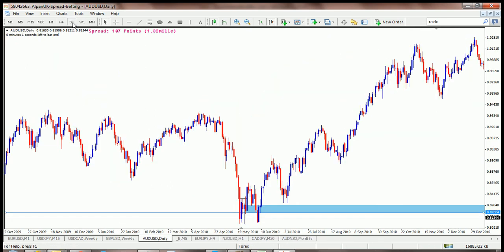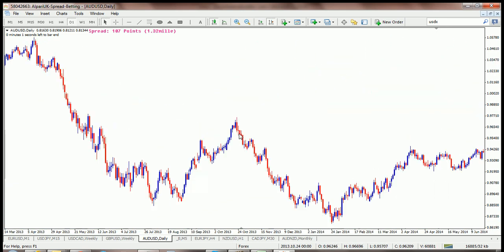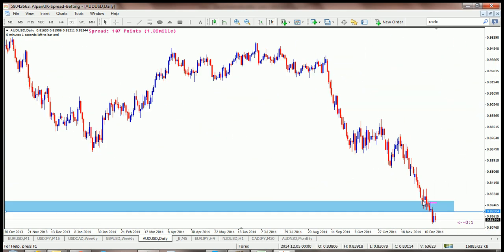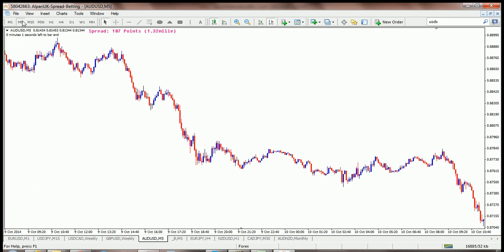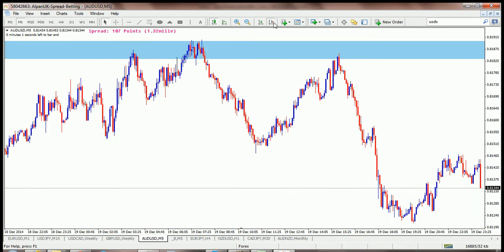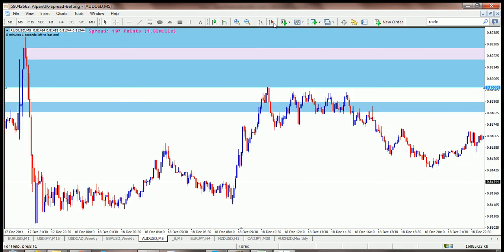So from here off it goes, from 2010 all the way back to today. And if we go down to the... you might think this is coincidence, but it happens so often that I really don't think it is.